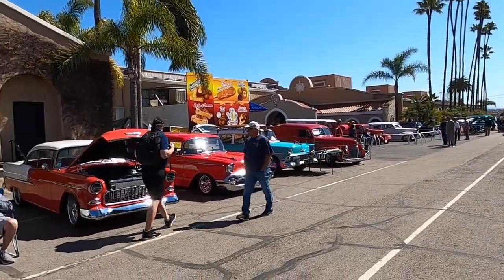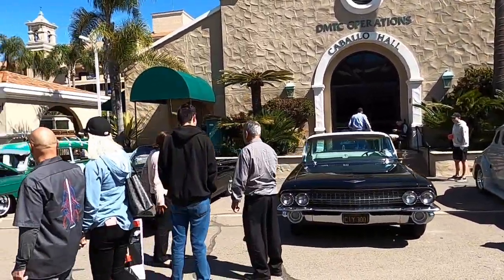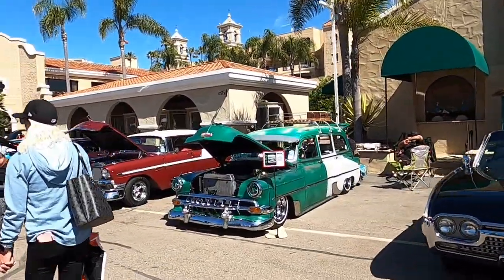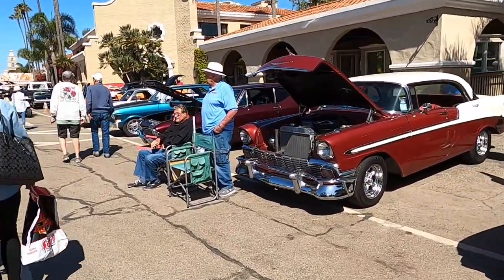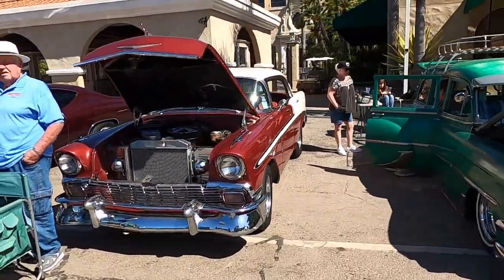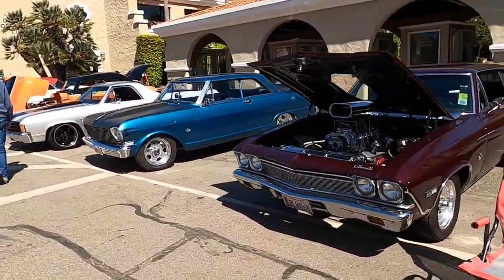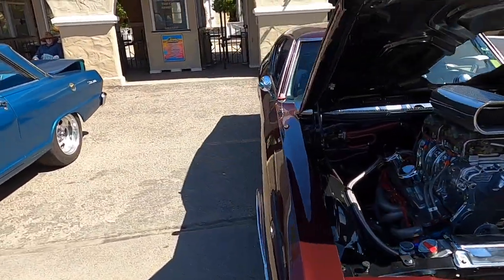To give you kind of a feel of the show and what it's like, here's a relatively high-speed flyby of the interesting cars lined up. A bunch of Tri-Fives, obligatory Chevelles, Nomads, Novas. So, blown Chevelle there.